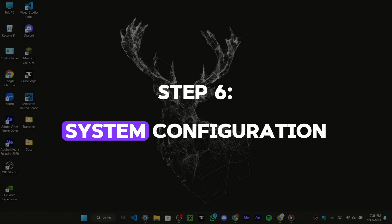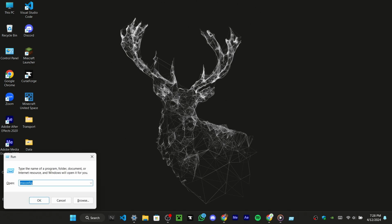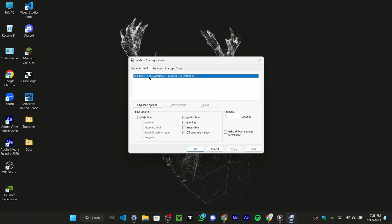Step 6. System Configuration, Boot Time and Services. Press the Windows key plus R key simultaneously to open the Run dialog box. Type msconfig, without quotes, into the box and hit Enter. This will open the System Configuration utility. In the System Configuration window, navigate to the Boot tab. Ensure that the timeout is set to 3 seconds. This will significantly speed up the boot process by reducing the time your system waits before automatically booting.